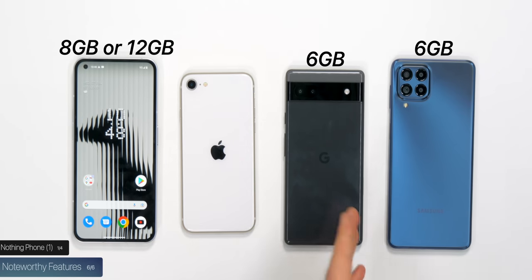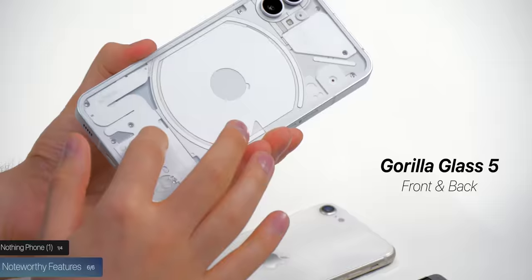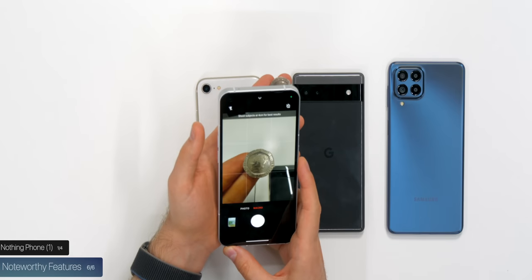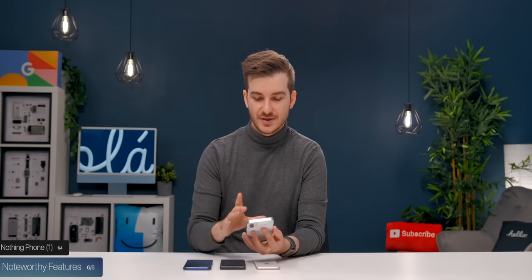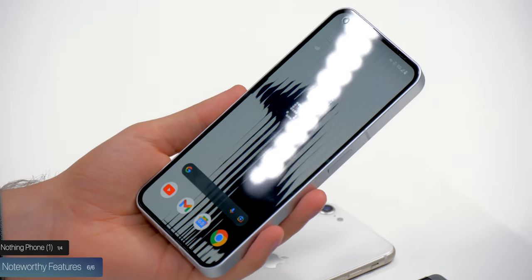We only have 6 on the Pixel and the Samsung, and of course, 4 on the iPhone. Then we also have Gorilla Glass 5 on both the front and the back, compared to just Gorilla Glass 3, for example, on the Pixel. The Nothing Phone also has a macro mode, which is pretty decent, actually. My only major complaint here are the speakers, which are pretty bad. So we do have dual speakers, but to be honest, you can only hear the bottom one. The top one is like at 10% volume or something. I'm not sure if it's a hardware issue or if we're getting a software update to fix this, but right now the speakers are pretty bad.